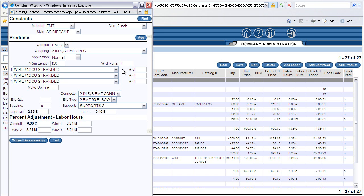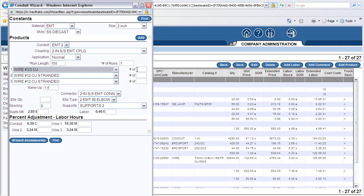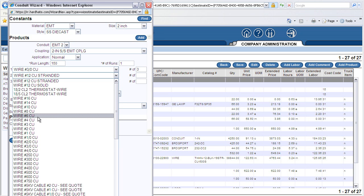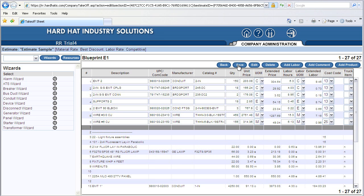With the number of runs, Red Rhino calculates the connectors and wire makeup required. I enter the number 3/0 copper wires plus a number 6 ground wire. I simply click the top wire drop-down, select wire number 3/0 copper. I type in the number 3 for 3 conductors. I click in the second wire drop-down box and select wire number 6 CU, number 6 copper wire. I type in the number 1 for 1 ground wire and include 3 feet for makeup length. I also add 3 elbows in the elbows quantity box. By clicking the Add button, everything is added to my estimate, quick, simple, and accurately.